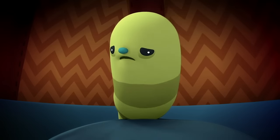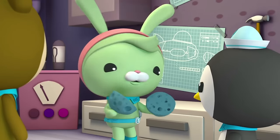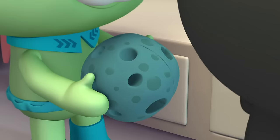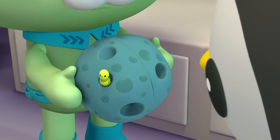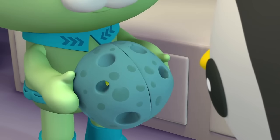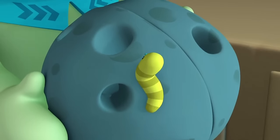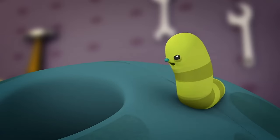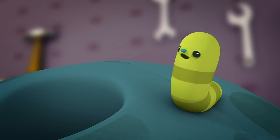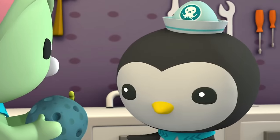Better. For now. Thanks. First, we have to work out how the tunnels connect to each other. Give this a try. Wrong. Okay, let me try again. Wrong. Hold on. Yeah. That ought to do it. Wrong, wrong, wrong. The holes don't line up. I keep bumping my head. Don't worry. We won't give up until we've worked it out.